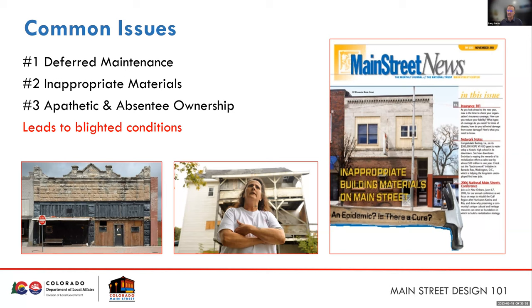Inappropriate materials, we touched on that a little bit. You can see that in these photos here. It's a problem. I think, though, that most people want to do the best they can do. I don't know if that sounds right, but I think people that own these buildings, it's their baby. They want to take care of it. It's like your home, maybe it's their nest egg.